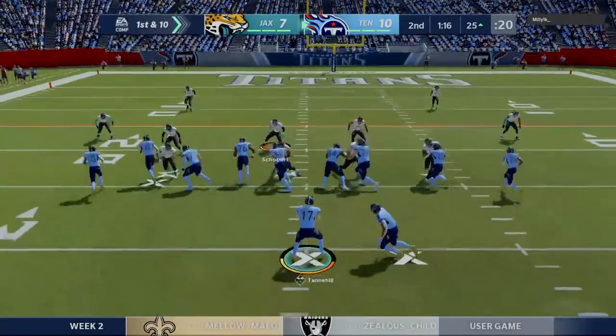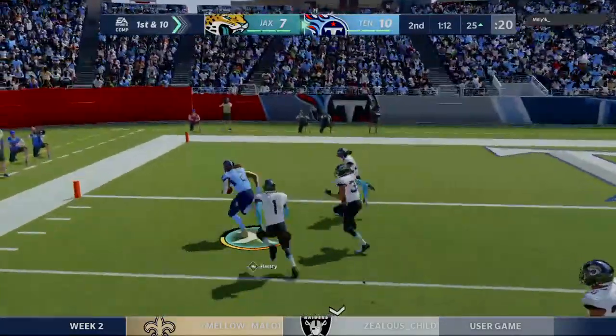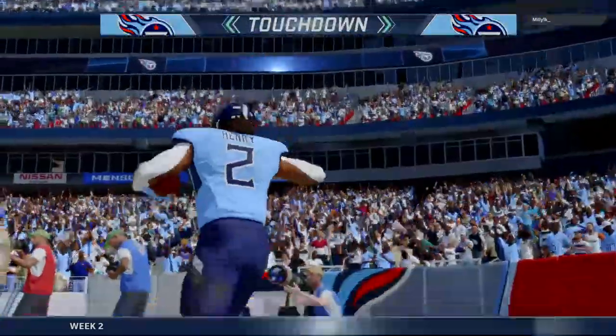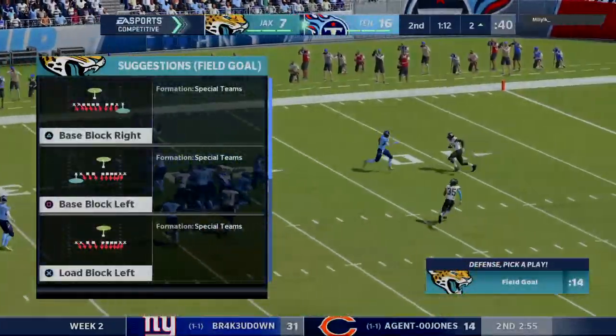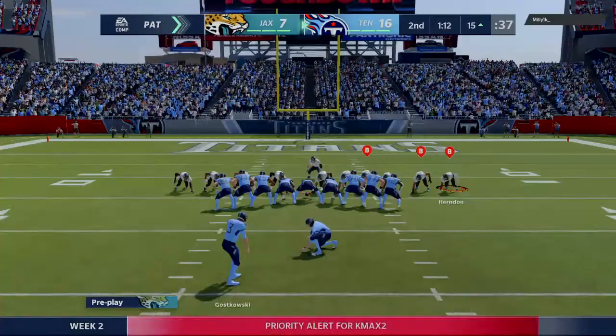And so far in this game, the alleys have been open for them to get completions, and they're taking advantage of it. And he will score. Touchdown, Titans. Derrick Henry. His 5th touchdown now on the year. And the Titans are able to extend their lead.